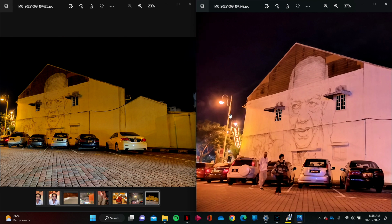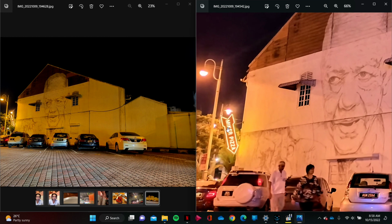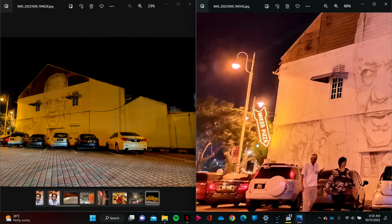But on the G60, it is able to capture the individual words, it is able to capture the details and contain the lights, especially from neon lights. And this is something very commendable for G60 being somewhat targeted for a much cheaper mid-range device.